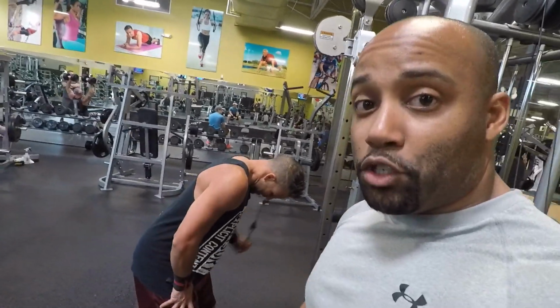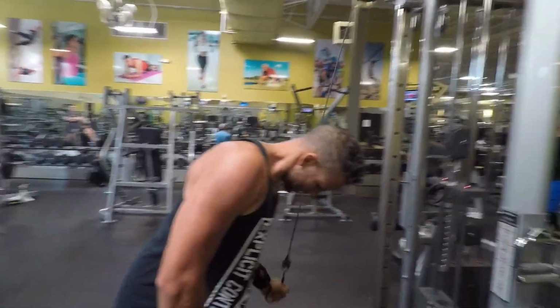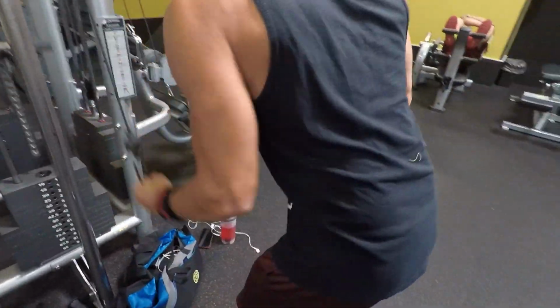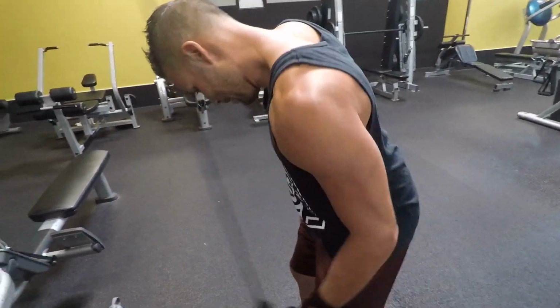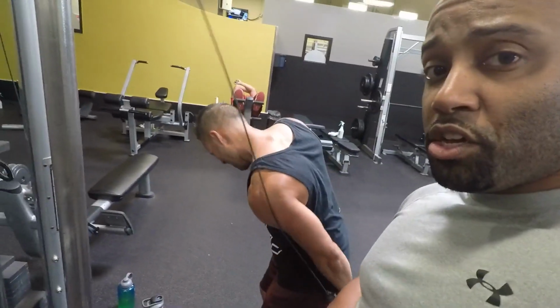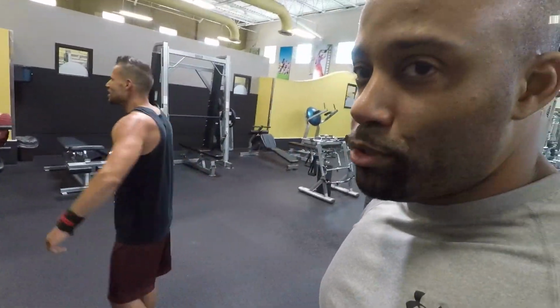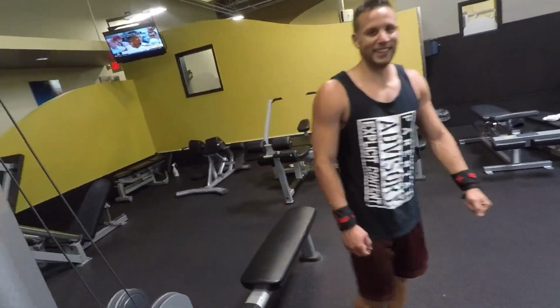Good way to finish off your triceps after a good workout. These are a finisher. These are a killer. Make sure when you do these, contract the tricep muscle before you pull. That's a true workout. If it don't hurt, you're in here messing around.